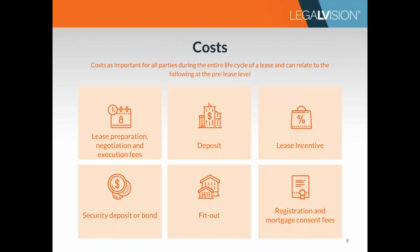Next, we turn to security deposit. A security deposit is generally in the form of a bank guarantee or cash bond, and as a rule of thumb, it's the equivalent of around 3 months' rent and outgoings. However, this varies from lease to lease, and in some cases, it can be as much as 6 months' rent to put up front as security.